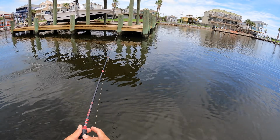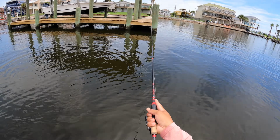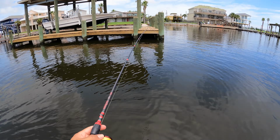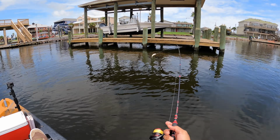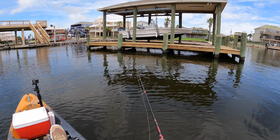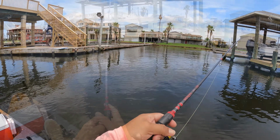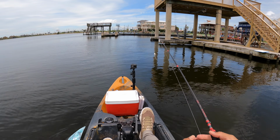Uh-oh, he's tugging. Little fella's probably not liking what he sees down there. I don't wanna leave him down there too long. We'll keep casting towards every section of the dock. All right, that first dock, no luck.